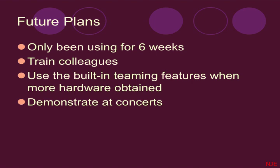So I would like to train them, get them using it. As soon as I get enough clickers, I'd like to use the teaming features. I need a clicker for each kid before I do that. But that will definitely get some of the younger ones going, and probably even the older ones too. They'll get really excited about being able to beat their friends with knowledge and stuff like that.